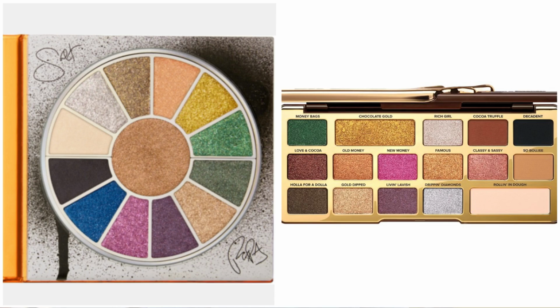And then another one I thought looked really similar is the Too Faced Chocolate Gold palette. So in this one, you don't have that deep blue, but you do have the purples in here again. You have the deeper purple and then the purpley pink shimmer. You also have that bright gold shimmer, the bright green shimmer. You have the black, you have the matte ivory, you also have that whitish silvery shimmer. So I do think there's a ton of similarity between these two. You're really just missing that blue shade.